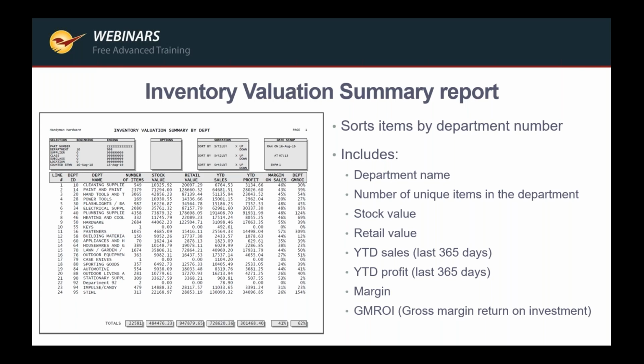So GMROI, we feel, is a better representation of how well you're doing rather than just a flat margin. But it has margin as well, so it kind of has both. If you ever want to see gross margin return on investment by department, here's the report to run. And then obviously it has, as stated, the valuation of the inventory you currently have on hand. Year-to-date sales, year-to-date profit, stock value, retail value. So a very good report.